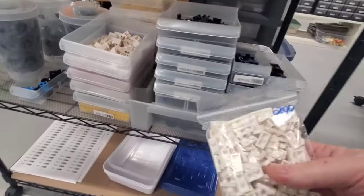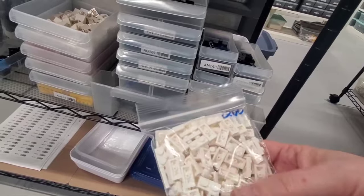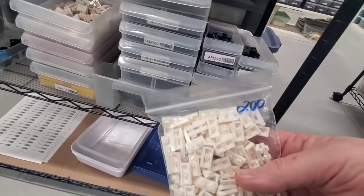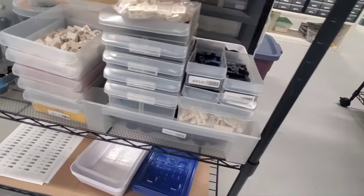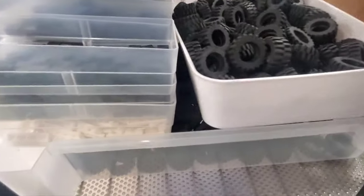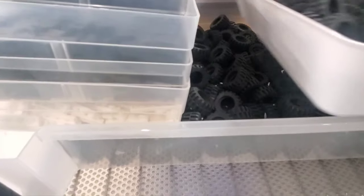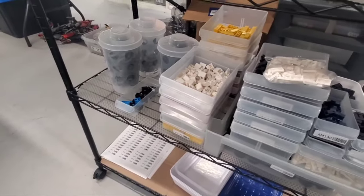This is kind of interesting. I have thousands of these, the 1x2 white plates used, and I have a bunch of them pre-bagged. They ordered 200 of them, and voila, I had a 200 bag. So I was able to grab that very easily. But tires, they bought all of these, and I just pulled that drawer out because they bought all of those. So many drawers I just pulled out, so we'll have to put them away eventually.